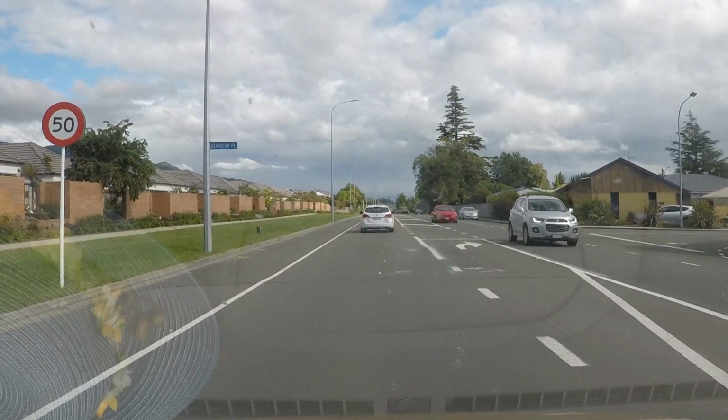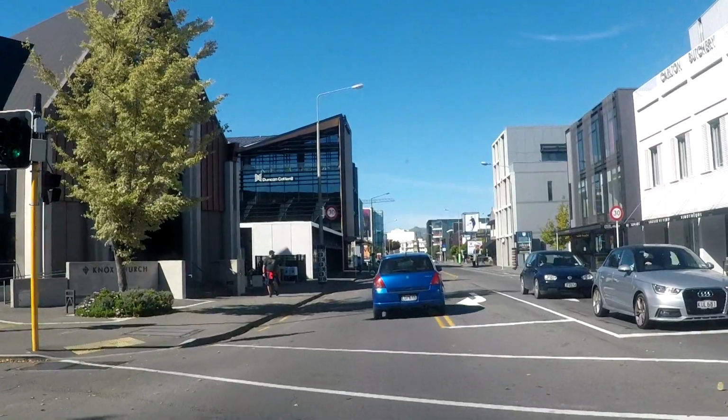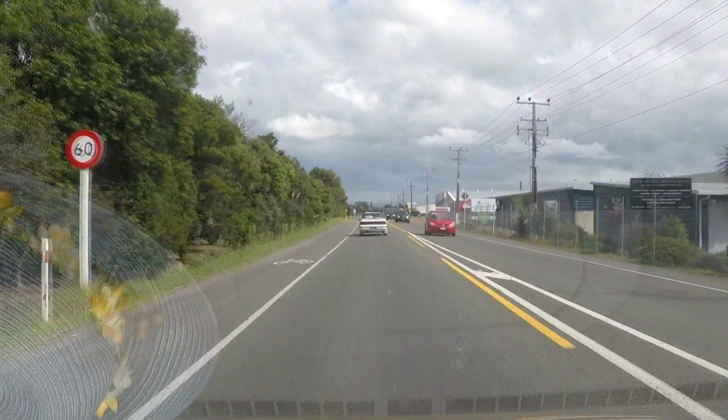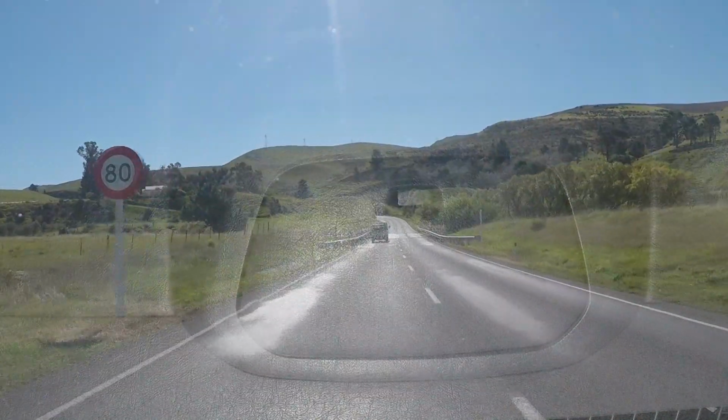The first thing you need to be aware of is speed limits. All of the speed limits in New Zealand are signposted in kilometers per hour, not miles per hour. Your standard speed limit inside a city centre is 50 kilometers per hour. Sometimes you may find a 30 kilometers per hour speed limit, and especially around roadworks you'll see a 30 kilometers per hour speed limit. Within the city centres, sometimes you will see an increase to 60 or 70 or 80. And on the open road, it's 100.